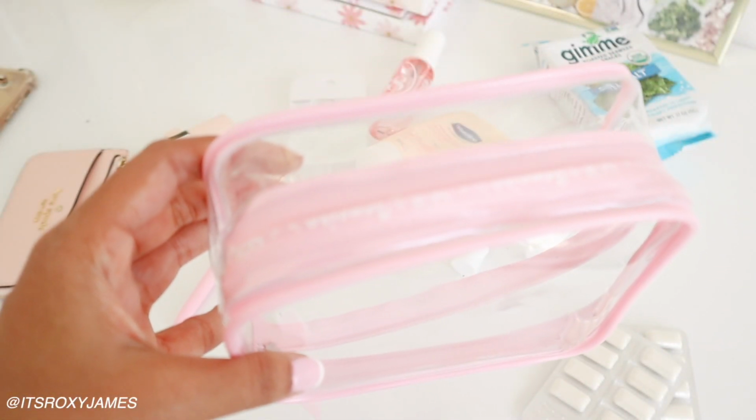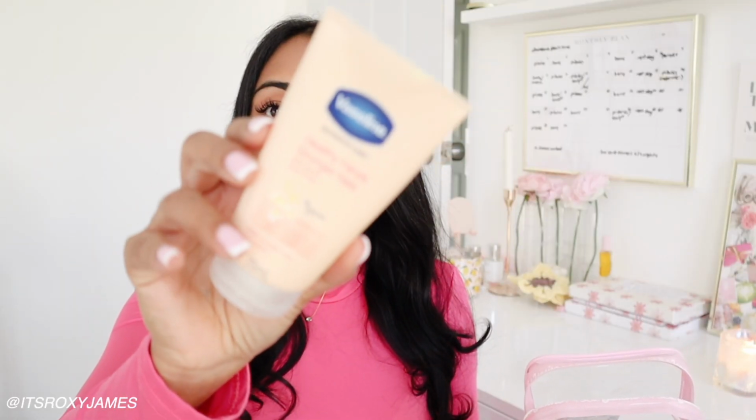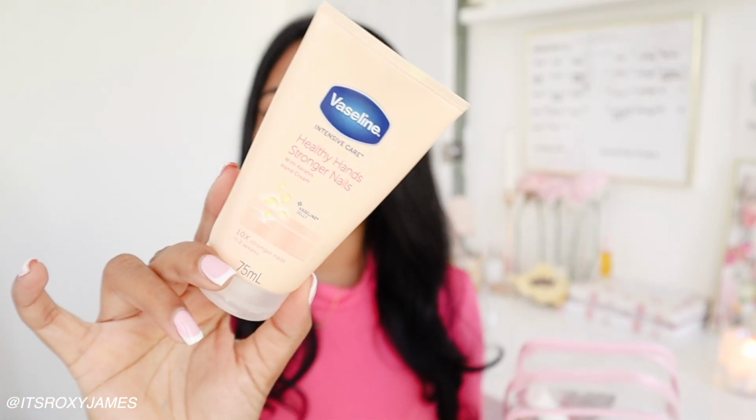It actually opens like this, so tons of space inside. One of the first things that I have is this Vaseline Healthy Hands and Stronger Nails cream. Obviously, it tends to get really cold on an airplane, and I don't like having dried hands at all, so I thought that this would be perfect. And of course, it is in a travel size. I've been really loving Vaseline products recently. I feel like they rebranded or reinvented something, but I've been loving it. And this makes my hands feel really good. Sometimes I would keep it by my bedside and I would use it all the time.